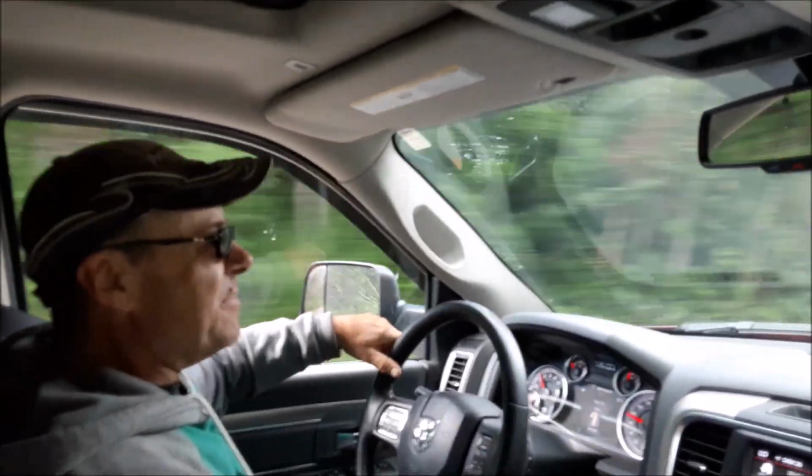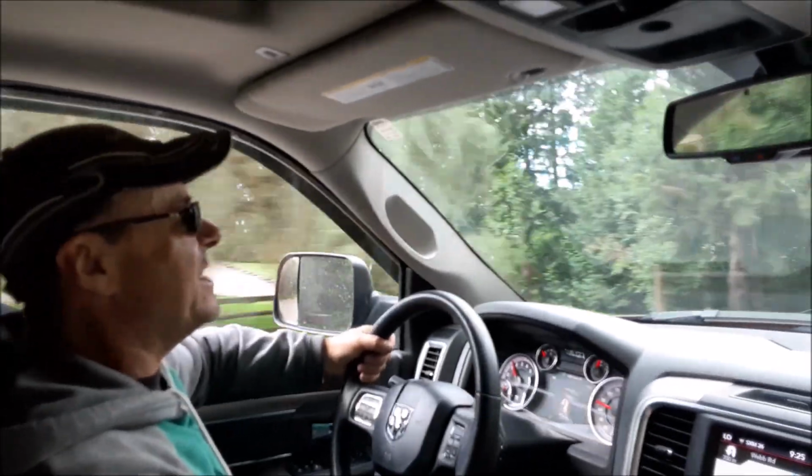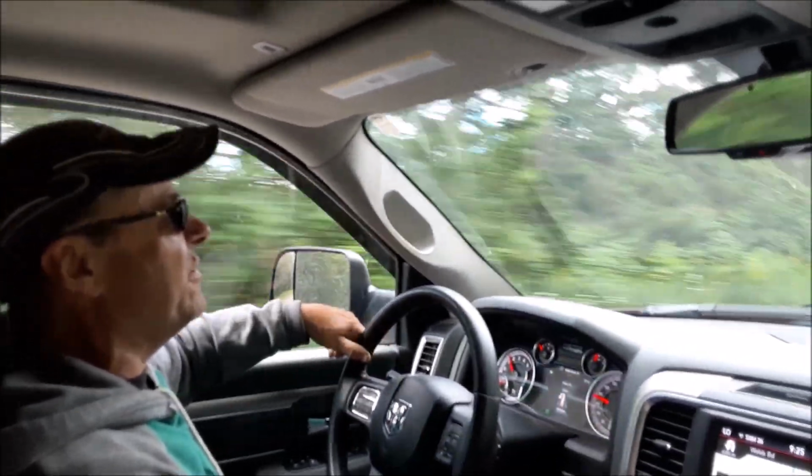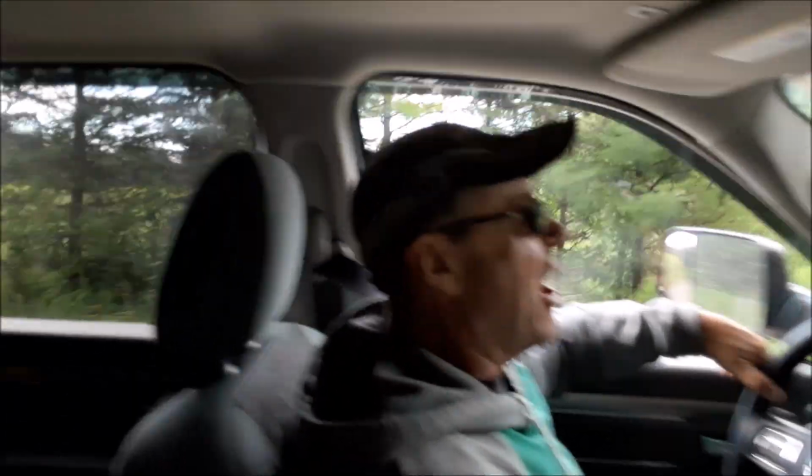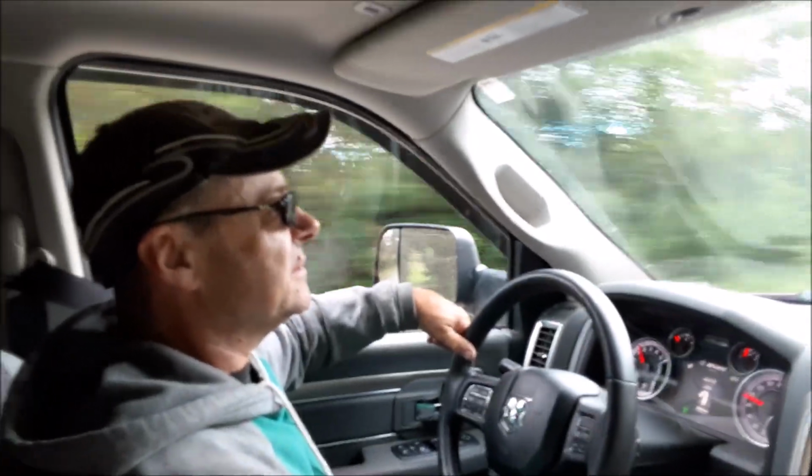We got a hot tip on Facebook Marketplace and we're heading down to Scarborough, Ontario. We got the Ram 2500 with our old school car dolly on the back. What in the world are we up to now?